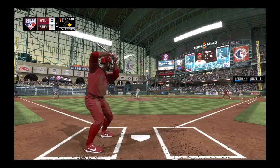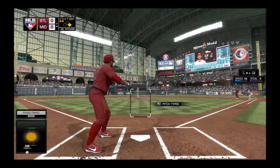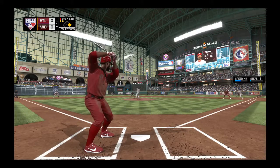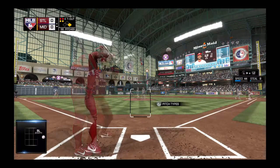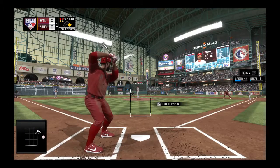The set and the 1-1 pitch. A swing and a miss at a ball down. As a hitter, you know the pitcher's trying to work you down around the knees in a double play situation, so making him get a pitch up and actually in the zone is a must. And he lays off a pitch outside as they draw even at 2-2.